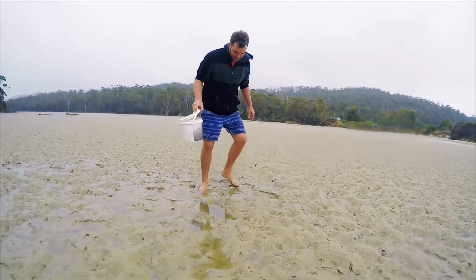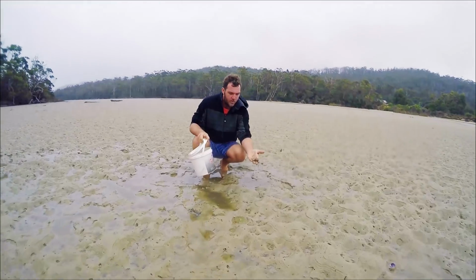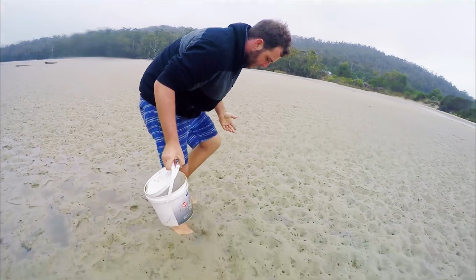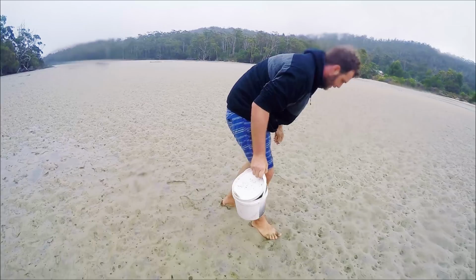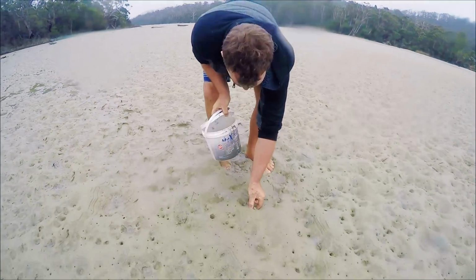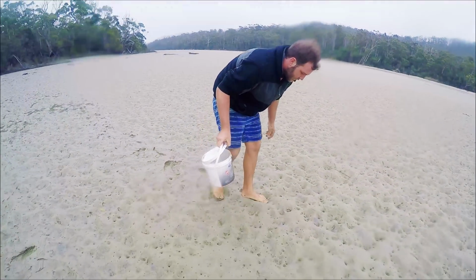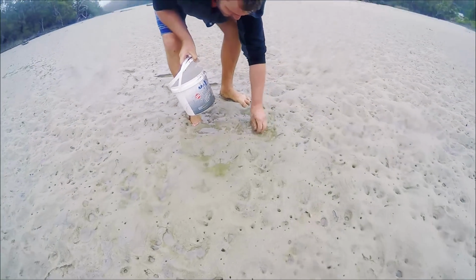Hey guys, just out collecting some pippies on the flats. So simple. Just put your feet in and you'll feel them. The bag limit's about 100 down here in Tassie. That's a surface one. So as long as you stick to your limits, you'll be right. It's just easy. Just got to find the right spot, eh?